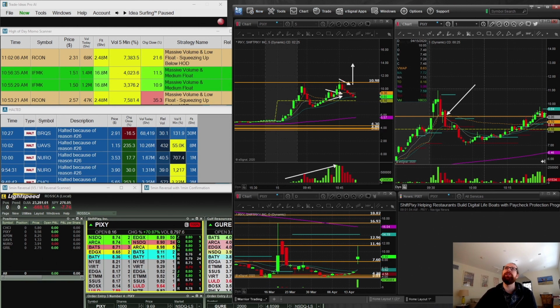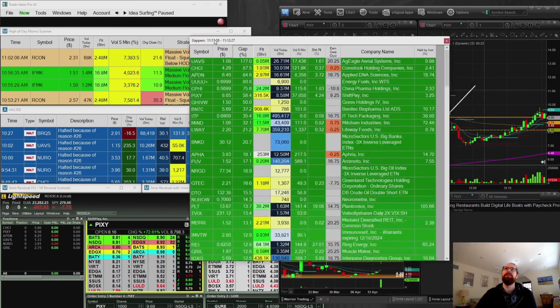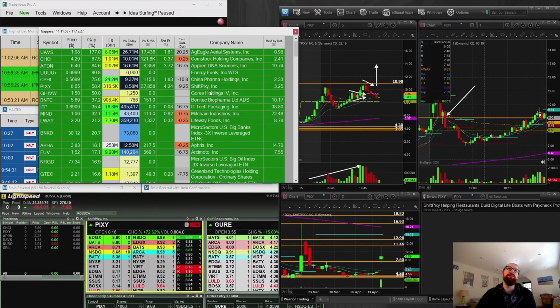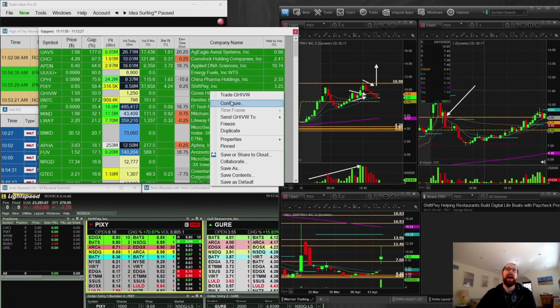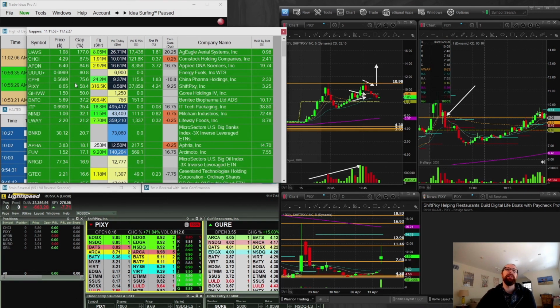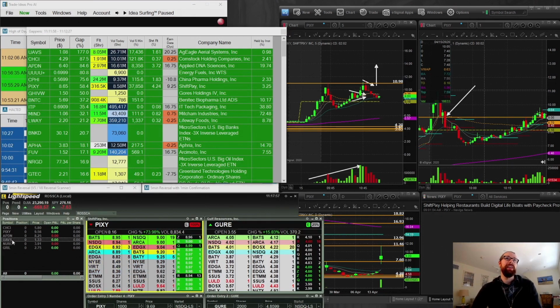So why don't we start by just looking at the watch list from this morning. On my watch list this morning, I had really 2 stocks, well, I had 3: CHCI, APDN, and Pixie. All right, so this was our gap scanner. Leading gapper, UAVS. You can see that I traded UAVS. So UAVS is here, APDN, Pixie, and CHCI, and these 2 were off the high day Momo scanner.